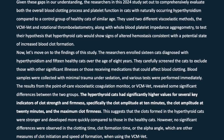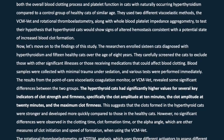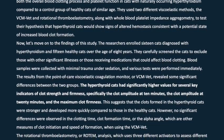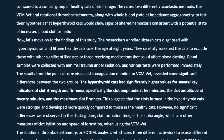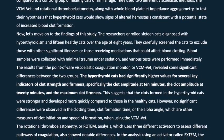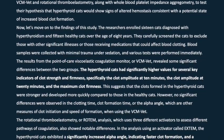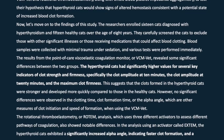They carefully screened the cats to exclude those with other significant illnesses, or those receiving medications that could affect blood clotting. Blood samples were collected with minimal trauma under sedation, and various tests were performed immediately. The results from the point-of-care viscoelastic coagulation monitor, or VCM-VET, revealed some significant differences between the two groups.